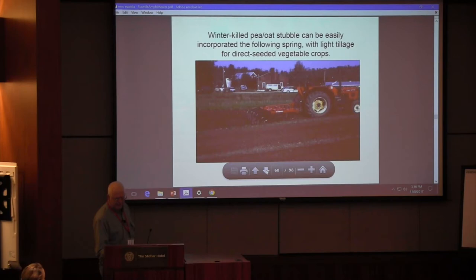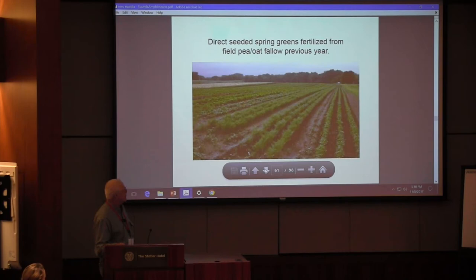And then I found that I used a much less aggressive tillage after the field pea and oat residue, and that kind of got wet and softened through the winter. Very easy to work for early spring crops, with no additional fertilization other than adjusting for pH. And most of my direct seeded crops my following spring would come off the field pea and oat fallow.